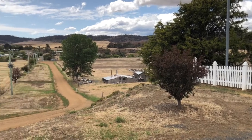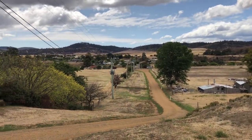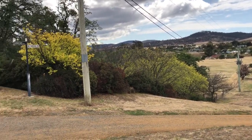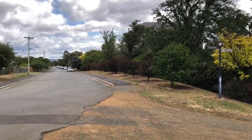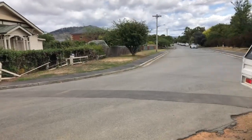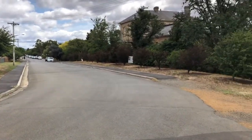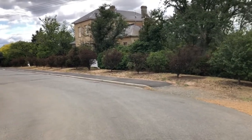Swing around. This is just looking over the countryside around Richmond. I'm just down in the village, away from the main drag, to get away from all the shops and so on, and the tourists. And this is the old rectory building here. I always like this one.